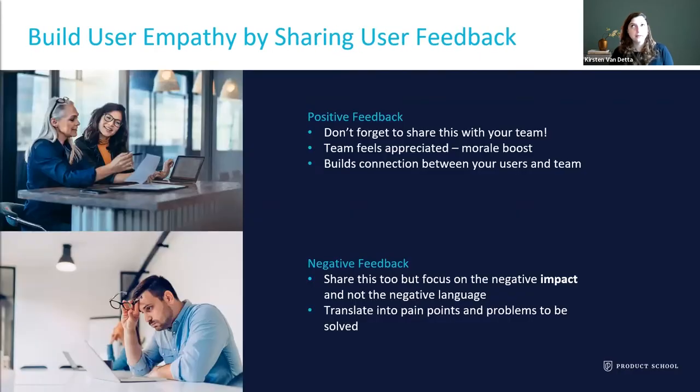The second thing, actually, I don't know what number one, but the next thing is that sharing user feedback with your team is super important. You can also share it with leadership. You can share it up, you can share it out, but definitely with your team, specifically UX and engineering, I feel like get forgotten a lot. And I speak from experience.